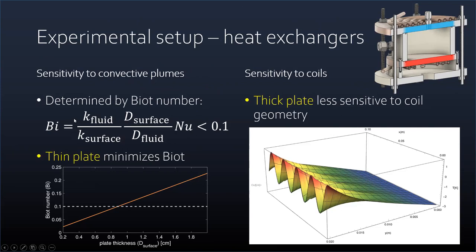I won't go into details about that, but in the convection problem, you can simplify it into this form where the Nusselt number here is the non-dimensional heat flux. And you want this number to be somewhere below 0.1 or so. And so for the maximum Nusselt number that we would get in our experiment, I calculated the Biot number versus the plate thickness. You can see that we need a plate that's thinner than about 1 centimeter or so.